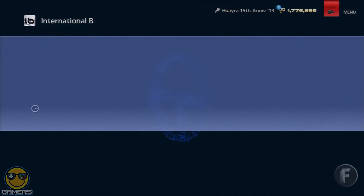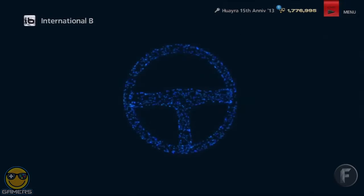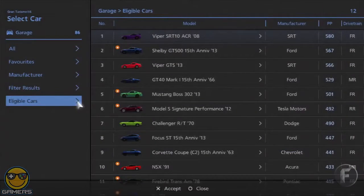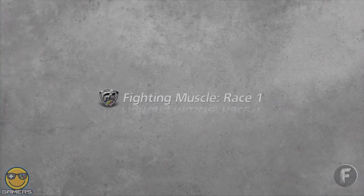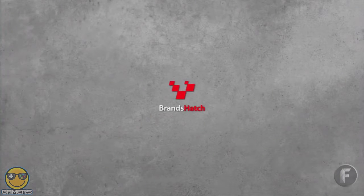Anyway, let's get on to Fighting Muscle, and obviously we are in the Pagani Huayra, which I probably mispronounced awfully, but that is not compatible. So what vehicles are compatible? You know what, I'm going to assume a Dodge Viper will be compatible. Yeah, apparently that's compatible. I don't really think so, but we'll go with that because we can. And this is the car that I did one of the Viper challenges in. I wasn't very good at driving it, but hopefully I'll be better at driving it now.